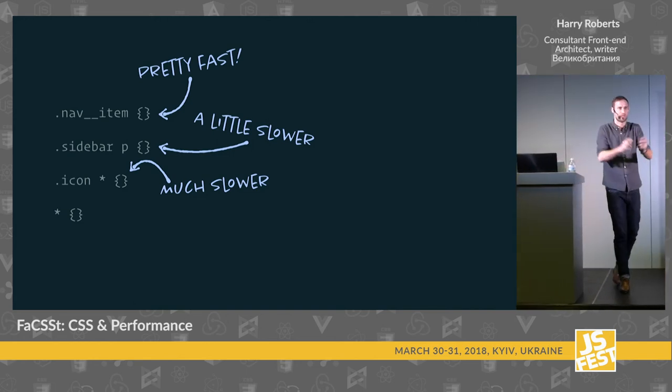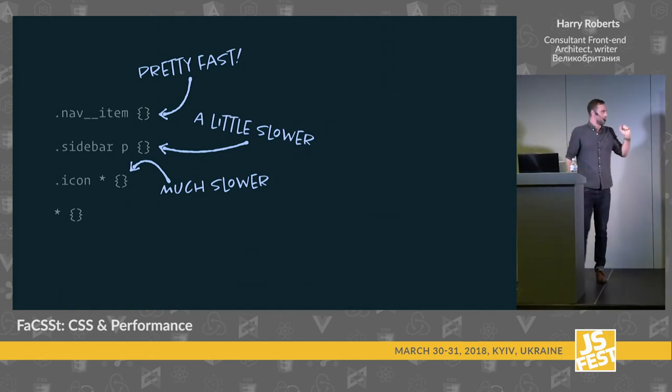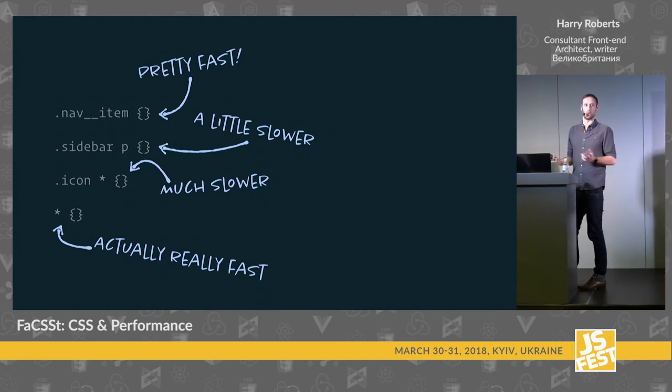Because icons are tiny. Most of your page doesn't live inside an icon. So comparably, a selector like this is much, much slower. However, the bottom one is actually really fast because if you just want to select everything, there isn't a much quicker way of doing it than just saying everything.